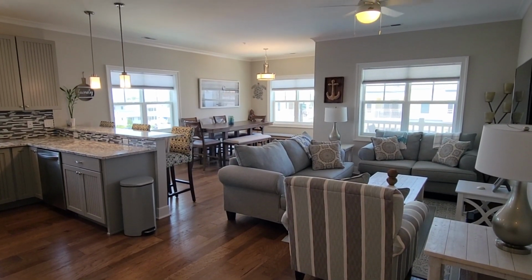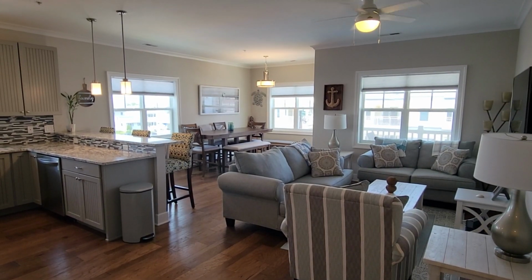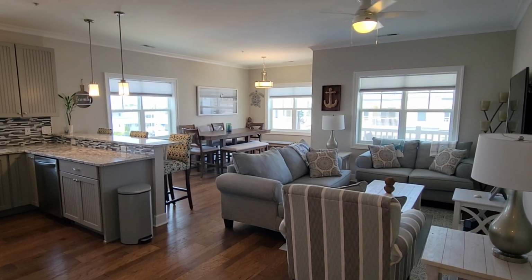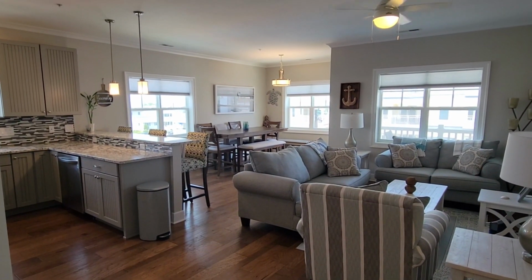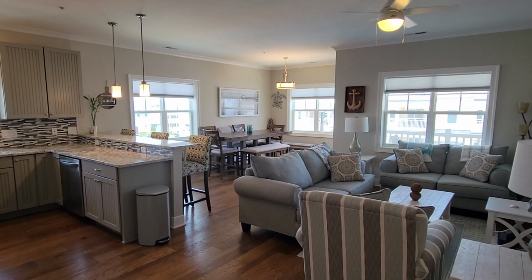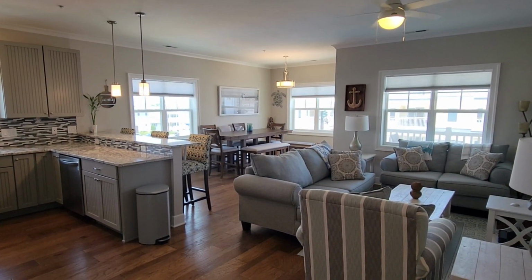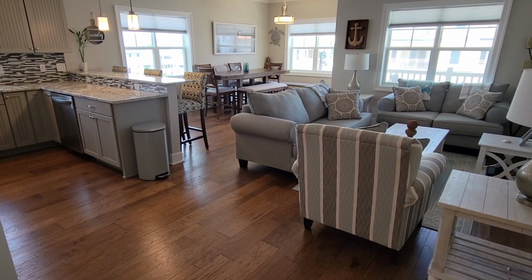Hey everyone, welcome to 7400 Ocean Avenue, unit 204N, 204 in the North Building in sunny Wildwood Crest. This is a spectacular second floor end unit. It has never been rented. It is extra, extra clean. Look at all the amenities. The building is only a couple of years old.